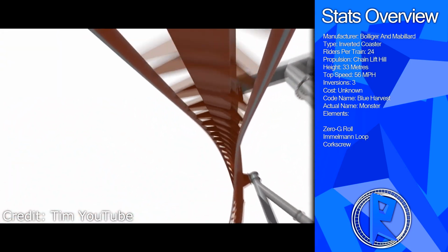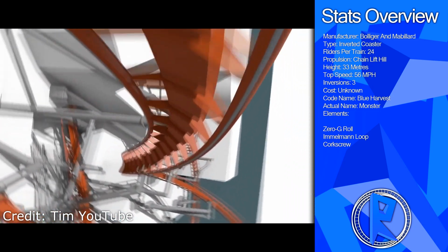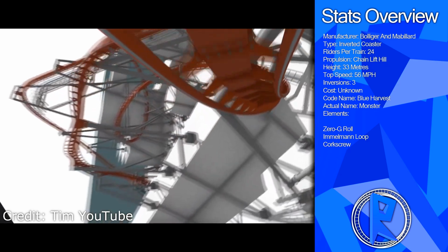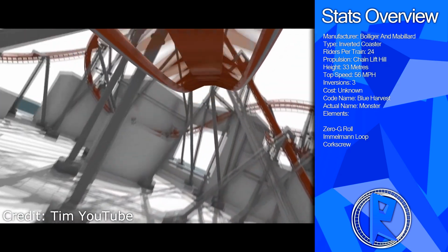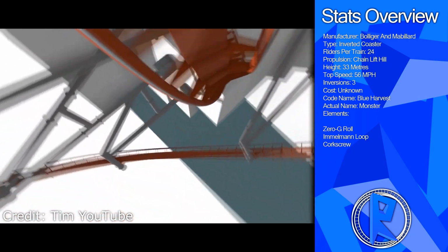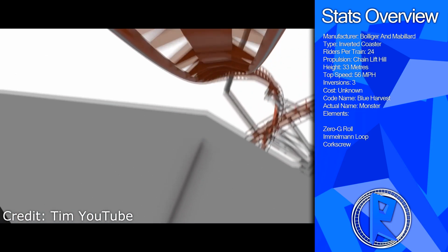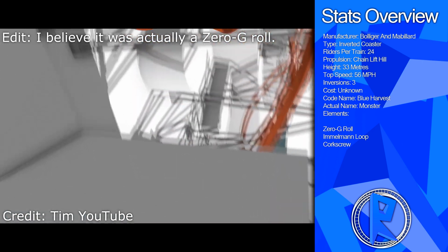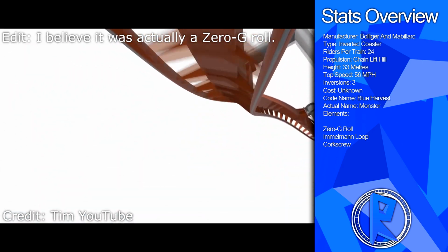I don't think that's an element that I've ever seen before, so that'll certainly be interesting to see once the ride is constructed. Of course there's also going to be a junior Immelman loop and also a corkscrew as well. Again, there was another additional corkscrew in the original plans. For some reason that final corkscrew has been removed and it's now been replaced by a very small hill instead.